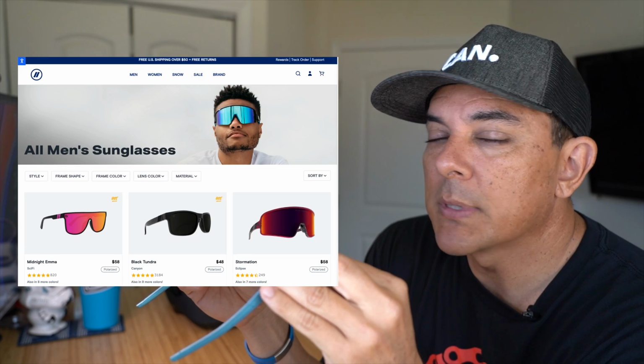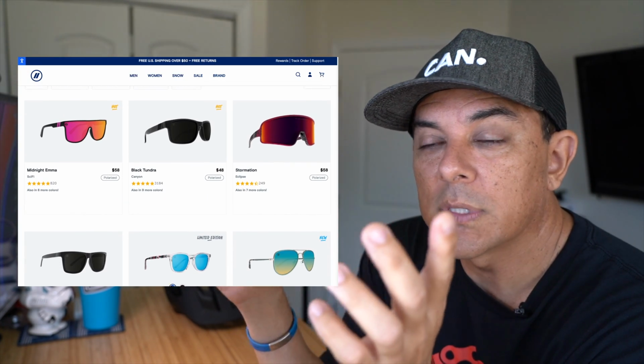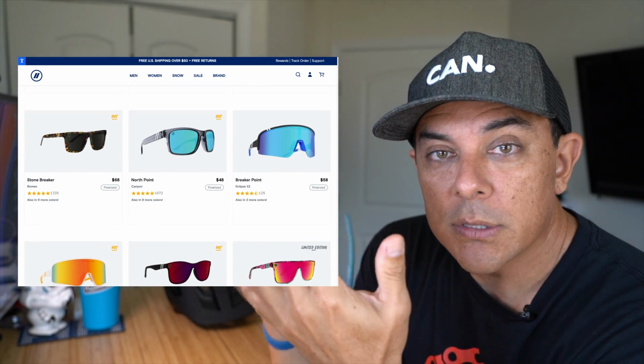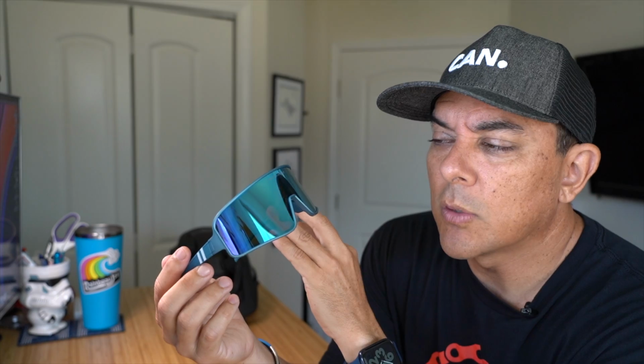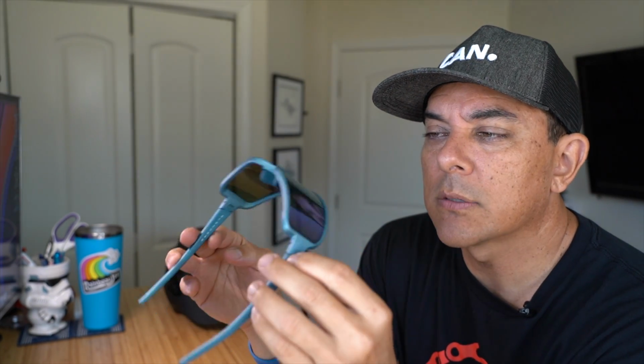If you check out their website, they sell tons of different styles of sunglasses. They have men and women styles. They have readers, so if you're old like me and you need help reading stuff that's close, you can pick those up. They also sell prescription glasses, and they also do stuff for skiing and snowboarding, so they have goggles and different types of things for that. So they have expanded to quite a huge inventory of different types of styles.